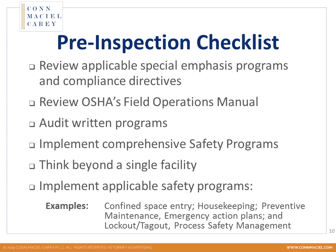I'll talk real quickly about some pre-inspection issues that you should think about, and then I'm going to hand it over to Amanda to talk about the stages of an OSHA inspection. So, pre-inspection checklist, things to think about now. As soon as we get off this call, things that you can start to do to best prepare your workplace and your employees for an inspection.